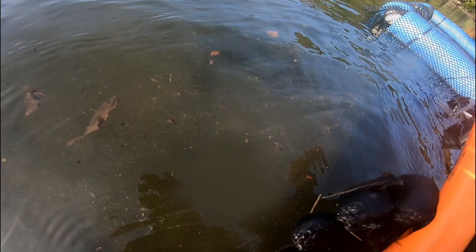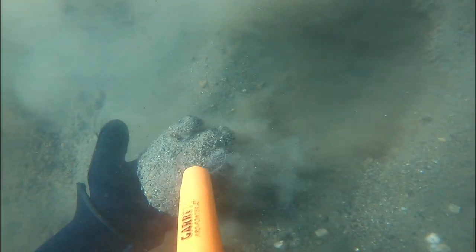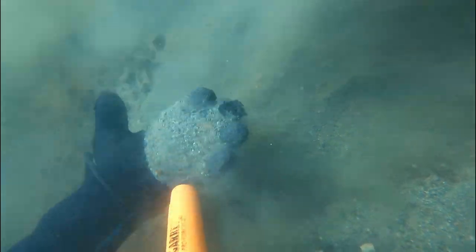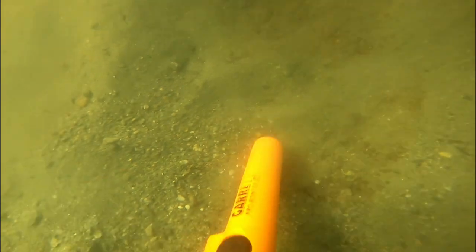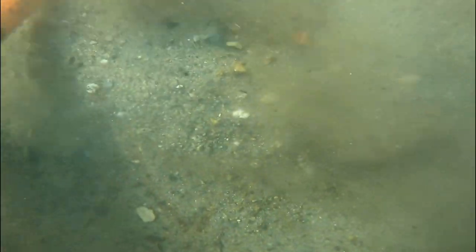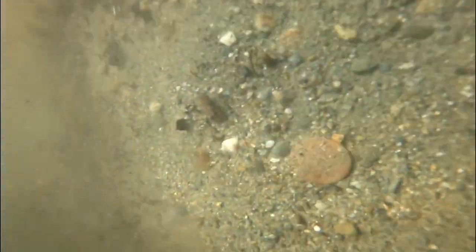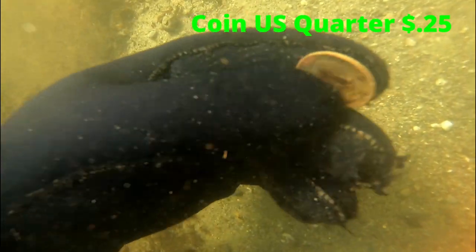All of that for a nail. Because of all the silt that I stirred up in the water, I couldn't tell where this quarter was. We got a U.S. coin. It's a quarter.